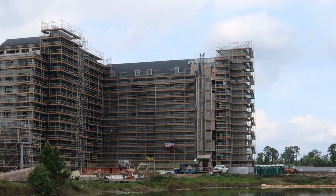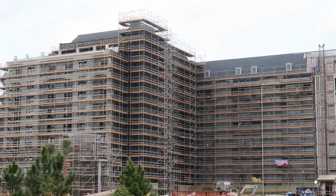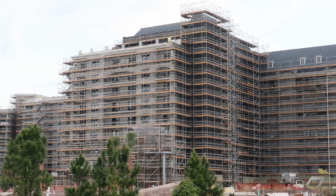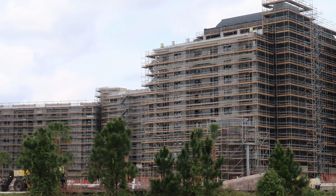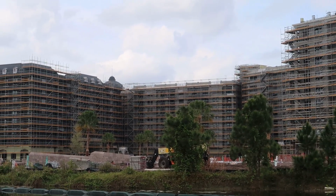I'll tell you guys what, this is a gigantic resort. And if Disney keeps building huge resorts like this, we need another park. The parks are just gonna get fuller and fuller. If we're filling all these hotels, the people need somewhere to go. So we need to build another park for sure.